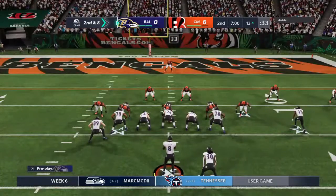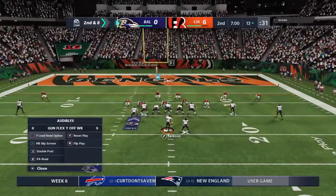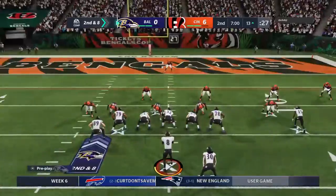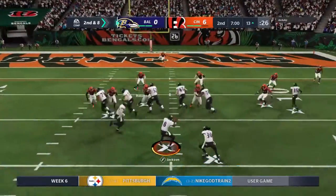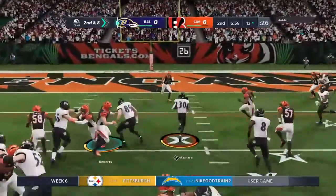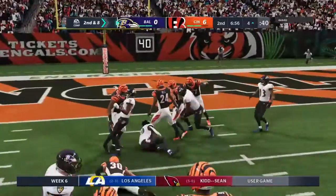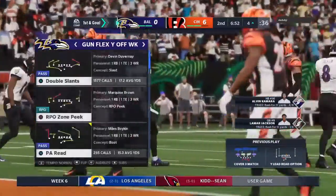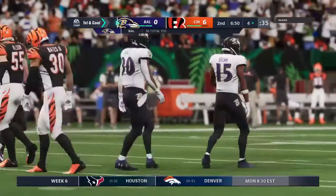The last run got a couple. Here's 2nd and 8. From the gun, it's a run for Kamara. And all the way down inside the 5 to the 4. It's a 10-yard gain there, and it sets him up now 1st and goal.